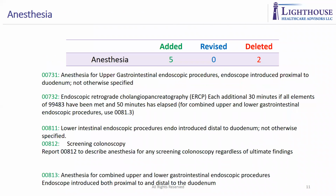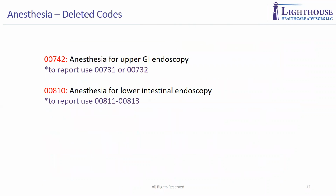Anesthesia had 5 new codes: upper GI endoscopy procedures, a retrograde cholangiogram procedure, lower intestines, and screening colonoscopy, and then combined upper and lower GI codes. They deleted 2 codes, 00742 and 00810. And if you see, I referenced the new codes that were added. What they did was they took 00742 and split it into 2 codes, and they took 00810 and split it into 3 codes so that they could specify what area of the different GI tract was being looked at.